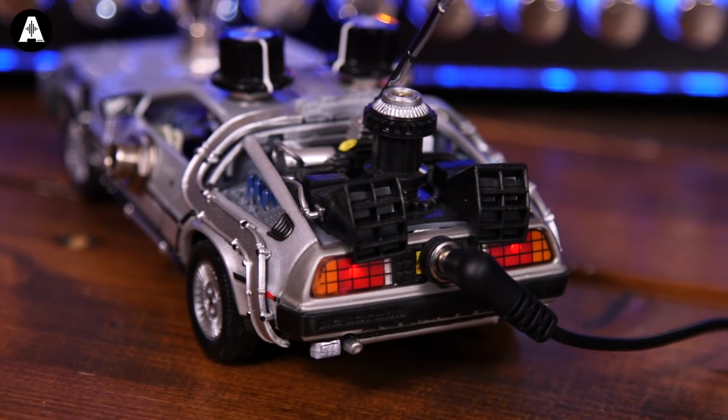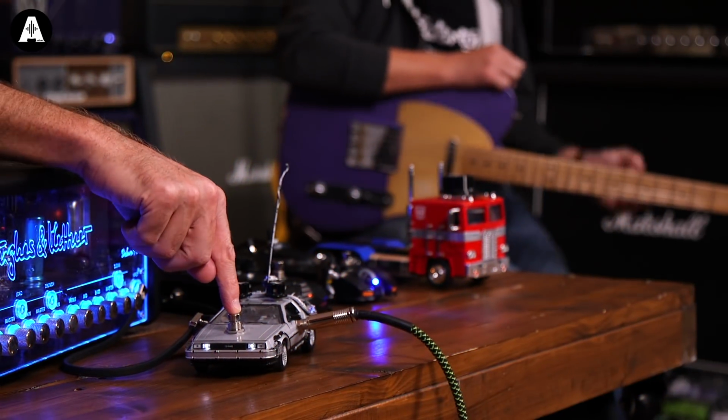And if you push it along really, really fast, so it hits 88 miles an hour, it ends up back in 1940 something or other. 55, exactly. That's correct.